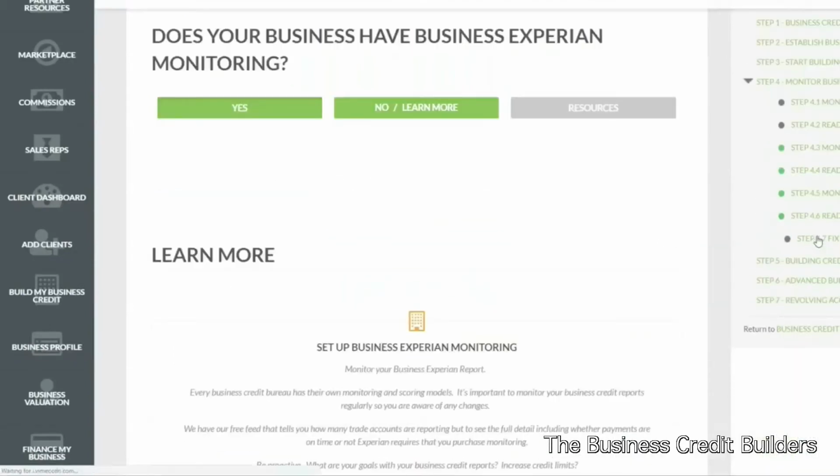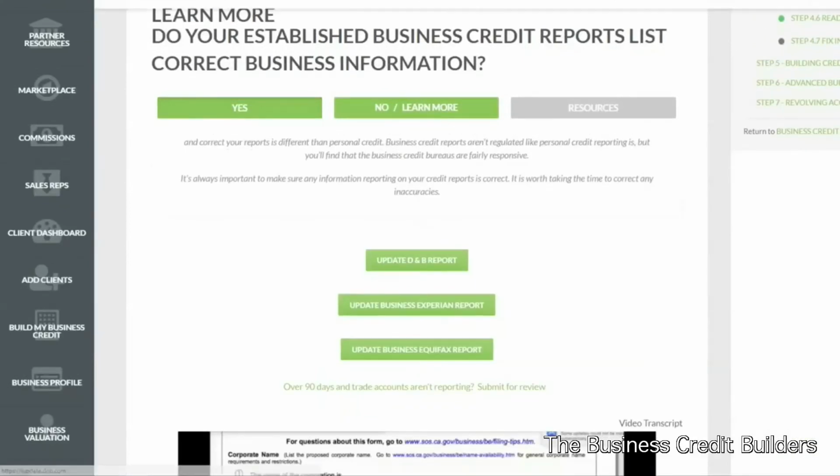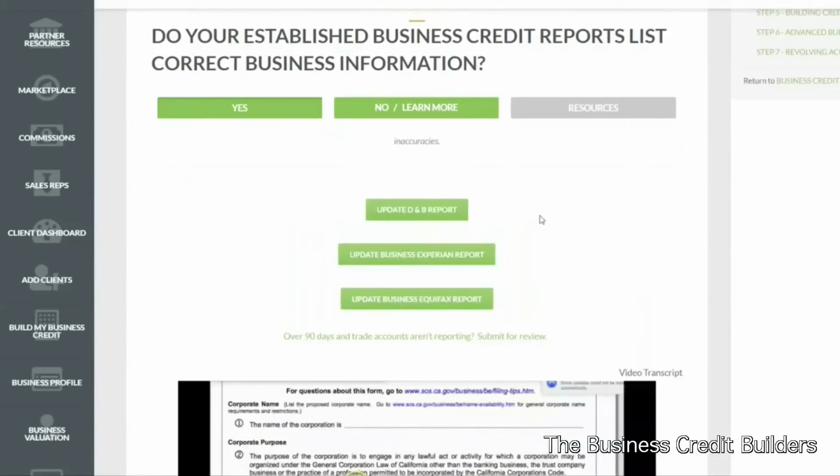Plus, you can also come in here and fix inaccuracies with all three reporting agencies as well. So if you have negative information on DMB, Equifax, and Experian, like I said, one click, you're getting access. So you can get video training here if you want training on what you need to know, or you can just come in here, click on DMB, Equifax, and Experian, and dispute the inaccuracies. So far to date, 100% of accounts that we've helped clients dispute have been removed from credit reports.